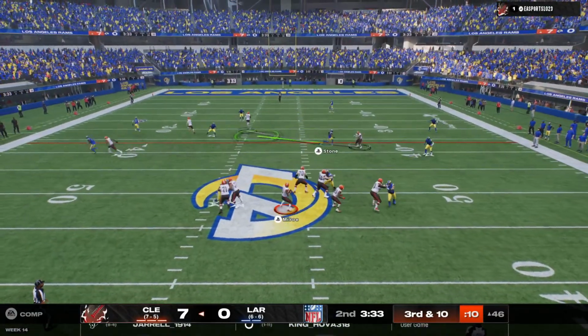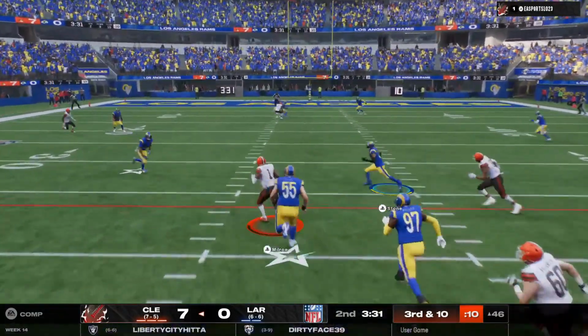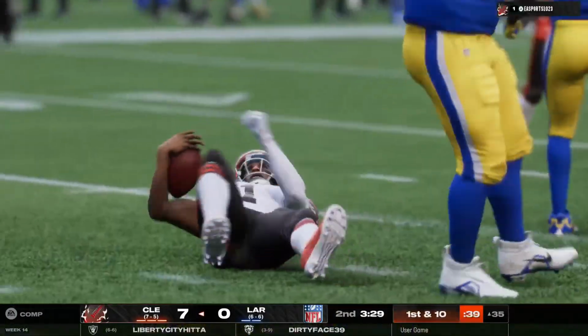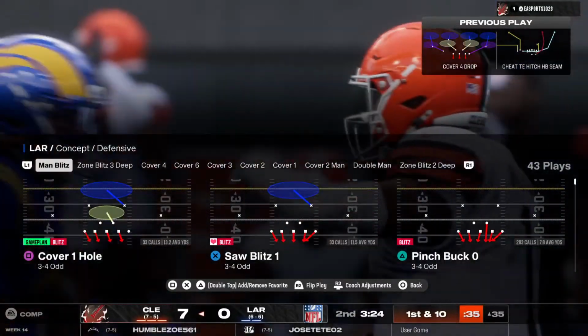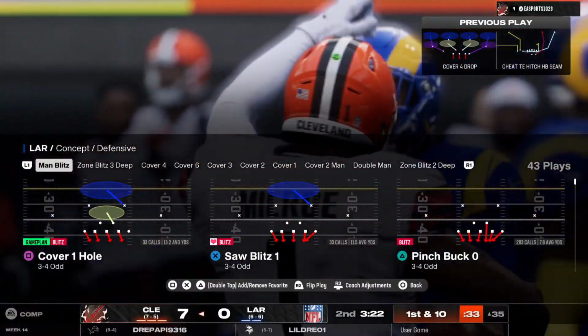Now they'll throw out of the gun. He's on the move. And he wisely avoids contact, sliding down there, and that played good enough for a first. Give him 11 yards, Brock, and a fresh set of downs.